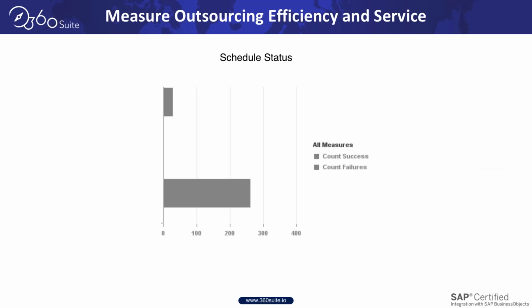What are the activities that are going on? And then maybe looking at schedule status. So if you have an environment where scheduled jobs are very important, you want to ensure that they're making sure that the job servers are running and the reports are processing and there's not a lot of failure. So getting metrics on those are important.